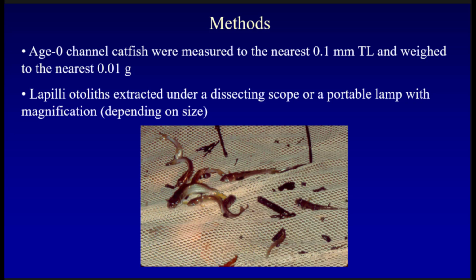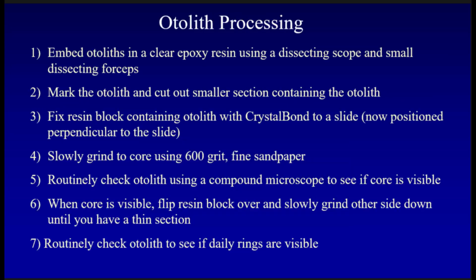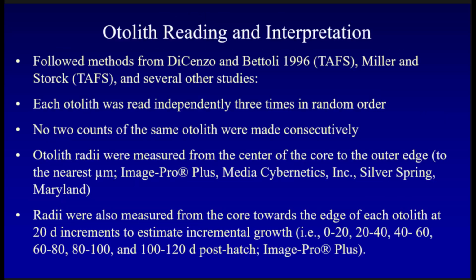The lapilli were extracted from each fish. I'm not going to get into the details of the otolith processing. We could talk later, but basically you embed the otolith in a clear epoxy resin. You take a high precision sectioning saw to cut out a resin block containing the otolith. You then position that otolith perpendicular to the slide. You sand it down on one side till you get to the core and you see some rings. You flip it over and sand it down again. I know a transverse section is much more difficult to get at, but the sagittal section, where you just lay the otolith flat on the slide, did not work as well, a little too inconsistent for the data that we wanted.